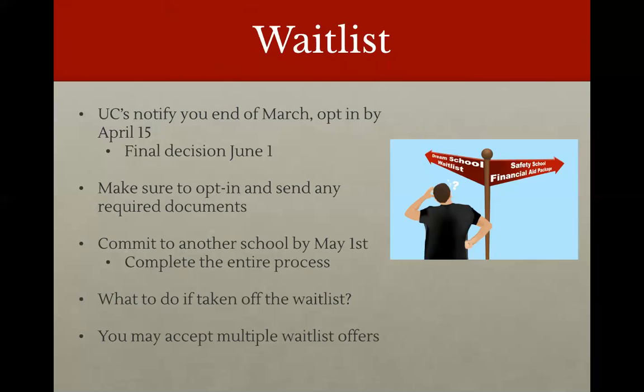But typically students will, especially if it's a school that they really wanted to go to. They're like, yep, I'm gonna go through all the steps again, and I'm gonna go to the school that I was taken off the wait list for. And so sometimes it is unfortunate because you might find out later, like June is kind of late. But if that's a school you really want to go to, then it might be worth considering. And again, you can accept a waitlist position at multiple universities, but you will want to commit to at least one school by May 1st because waitlists are not guaranteed, right?